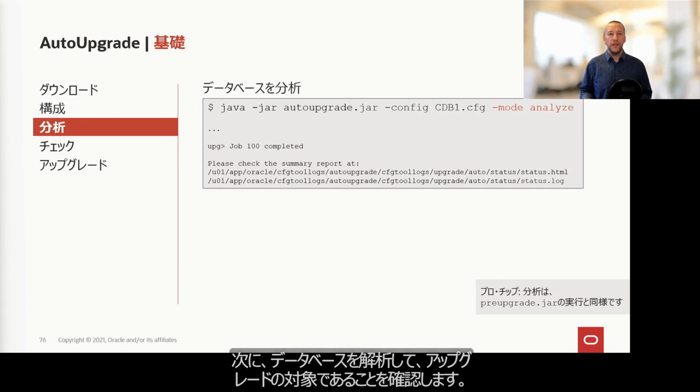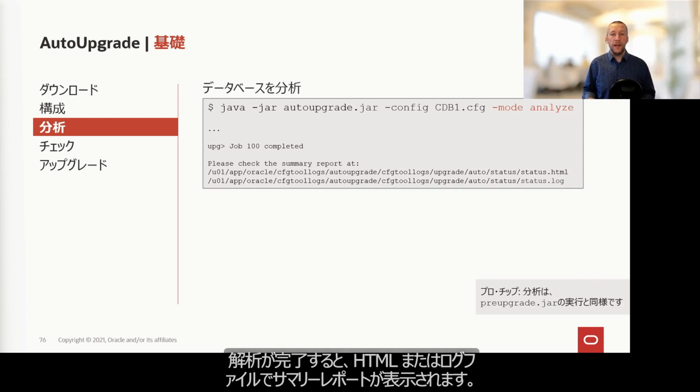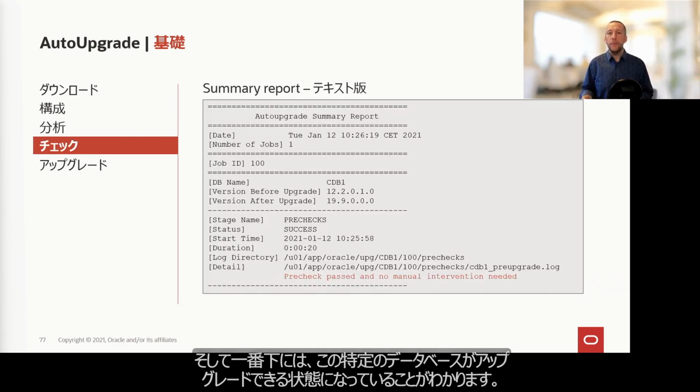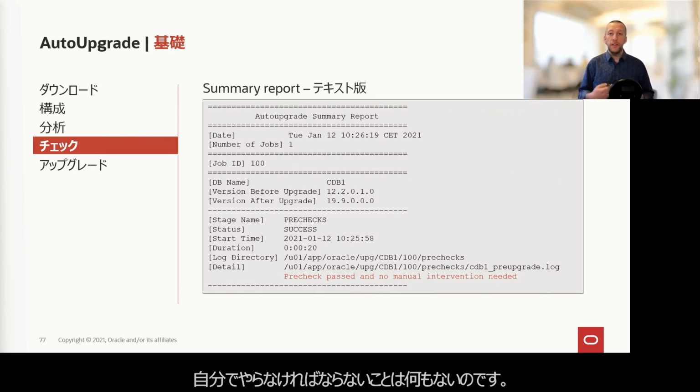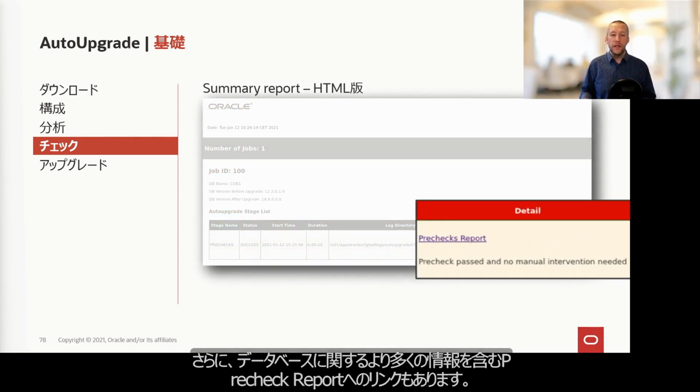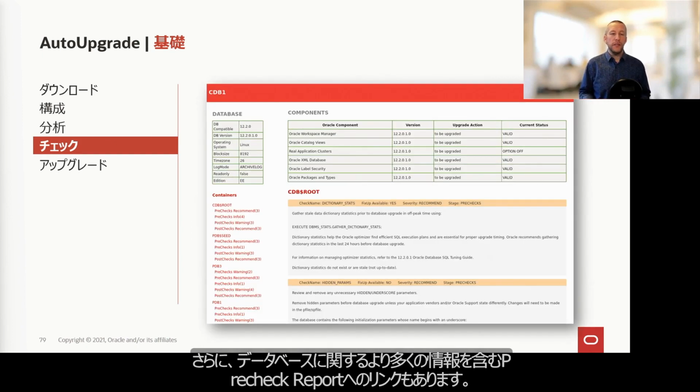Next, you analyze the database to ensure that it's eligible for upgrade. When the analyze is complete, you can find a summary report either in HTML or in a log file. The log file might look something like this. And in the bottom, you can see that this specific database is ready to be upgraded. There's nothing that you have to do yourself. You can also look in the HTML file to find similar information. And it even has a link to a pre-check report, which contains a lot more information about the database.